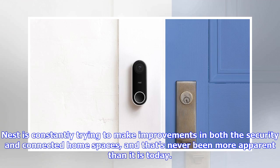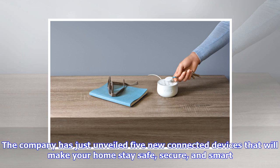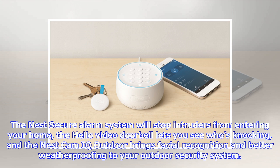Nest is constantly trying to make improvements in both the security and connected home spaces, and that's never been more apparent than it is today. The company has just unveiled 5 new connected devices that will make your home stay safe, secure, and smart. The Nest Secure Alarm System will stop intruders from entering your home, the Hello Video Doorbell lets you see who's knocking, and the Nest Cam IQ Outdoor brings facial recognition and better weatherproofing to your outdoor security system. There's a lot to cover here, so let's jump right in.